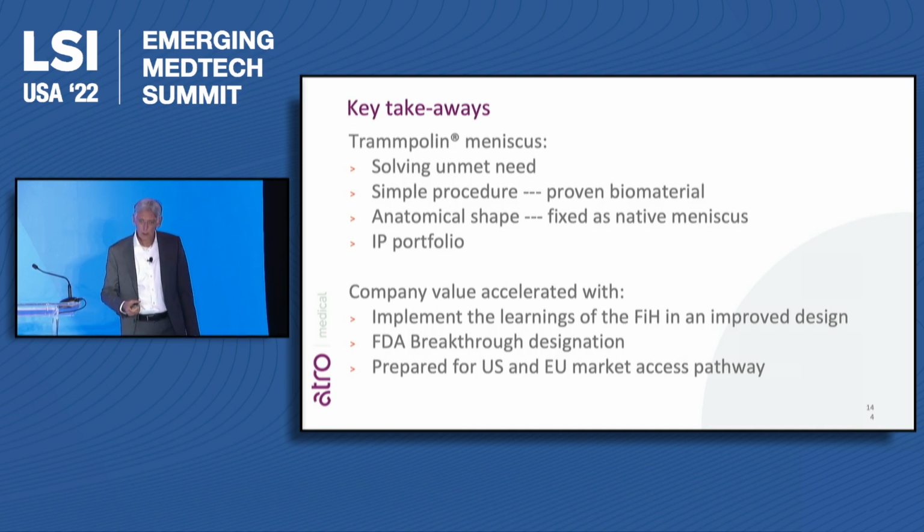I'll skip this one. This is the takeaways. So what we try to do is really solve a large unmet need, with a simple procedure and a proven biomaterial, by making it as anatomical as possible, and fixing it where the native meniscus is fixed. It's also very recognizable by orthopedic surgeons, and we really give them a solution for their patients. The IP portfolio is something we own.